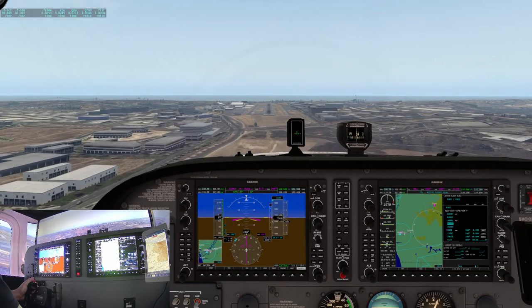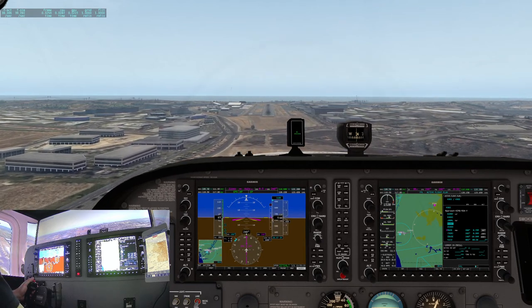Walker 866, clear to land, runway 1 left. 1 left, clear to land, Walker 866.